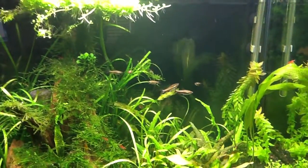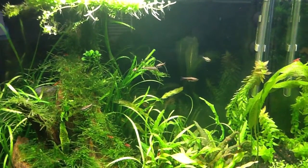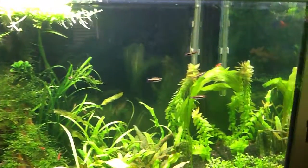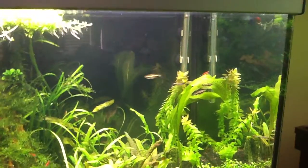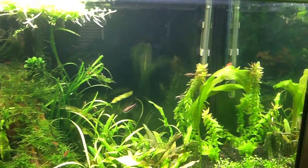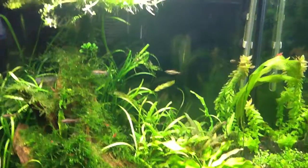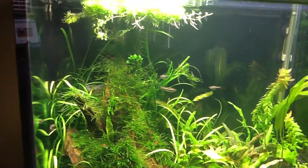So these guys only get a little over 2 inches. You can see them kind of swimming around here. They are native to the Amazon River Basin. And they're a pretty neat fish for a community tank because of how they school.